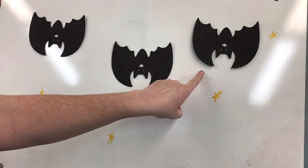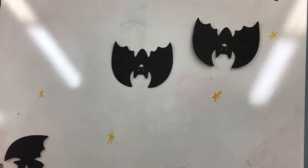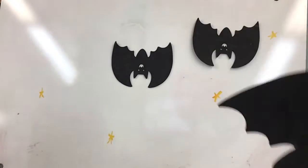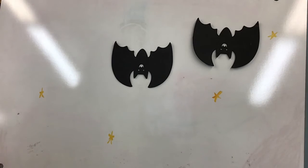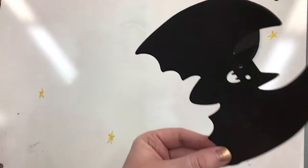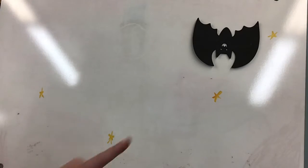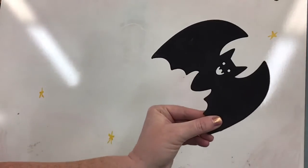1, 2, 3. 3 little bats were trying to behave. They hung by their feet upside down in a cave. They slept all day until the fading of the light, till one woke up and said, "I'm hungry," and flew off into the night. How many are left? 1, 2. 2 little bats are trying to behave, and one by one they fly off into the night. Just 1. 1 little bat was trying to behave. It hung by its feet upside down in a cave. It slept all day until the fading of the light. Then it woke up, said, "I'm hungry," and flew off into the night.